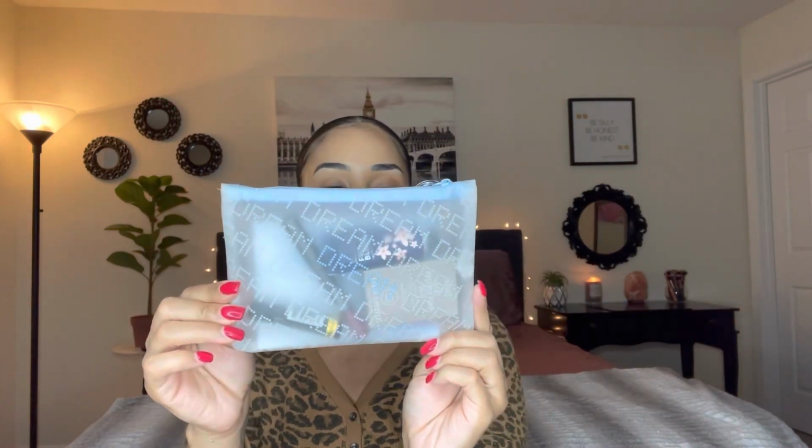So let's go ahead and open it. This is the mailer that it comes in. Ooh, wow, this is so cute. This is the bag. I really like this. It reminds me of a Y2K type of design, Y2K winter type of design. And I got something in here and I really like that.